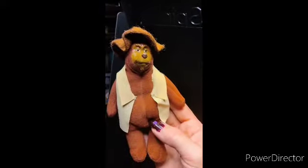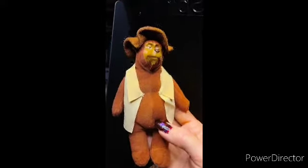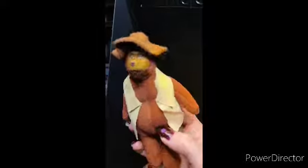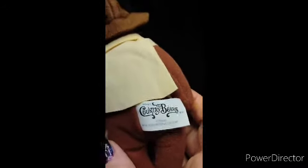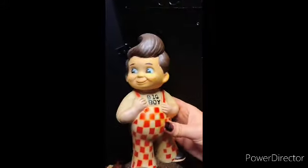And you guys, this is super cool. It's marked McDonald's and Disney. The Country Bears. You guys, you know how long it's been since I have seen one of them? I mean, years. And look at that. Big Boy.